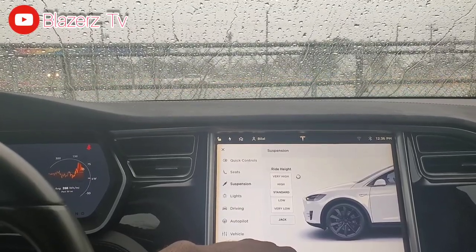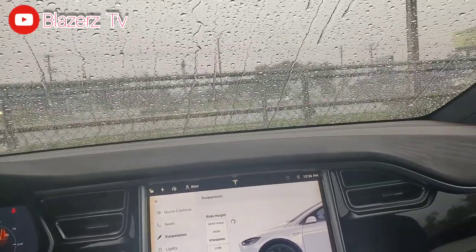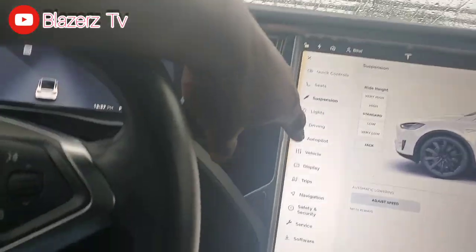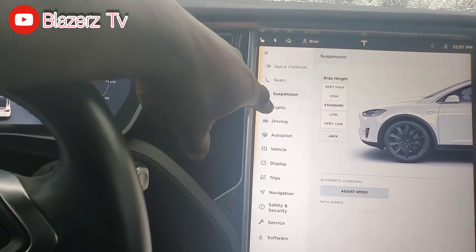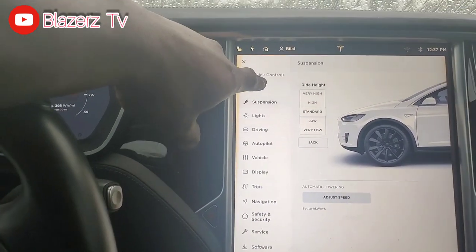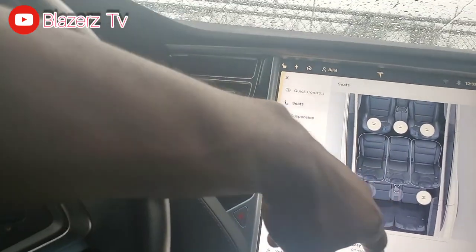We moving. That joint just moved up. Oh my gosh. It got autopilot. I should have did that when we was whipping, but nah, another day. Seats, let's see what we can do to the seats.